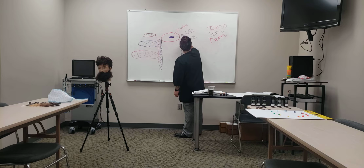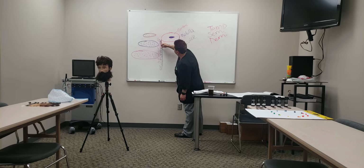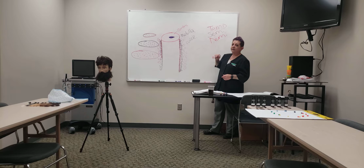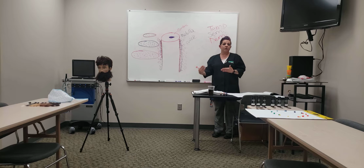So demi-permanent color actually lives right here and can penetrate into the cortex. That's why it lasts longer, and it has smaller molecules of color yet over the temporary and the semi-permanent. And both the semi-permanent and the demi-permanent, some of the color requires developers, and some don't. Some are direct dyes.